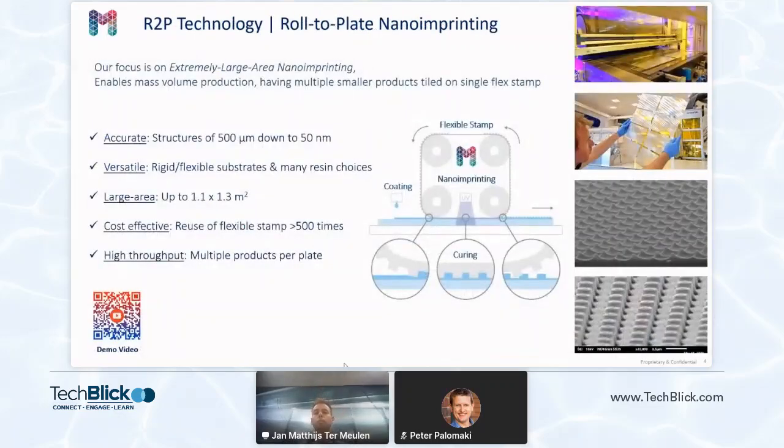So how does it work? Well, it all starts with a master. The master has the functional texture which you would like to have replicated on the product. That can be a nanostructure, a really small texture, 50 nanometers high, but it can also be really high structures like 500 microns high, or any structures in between.